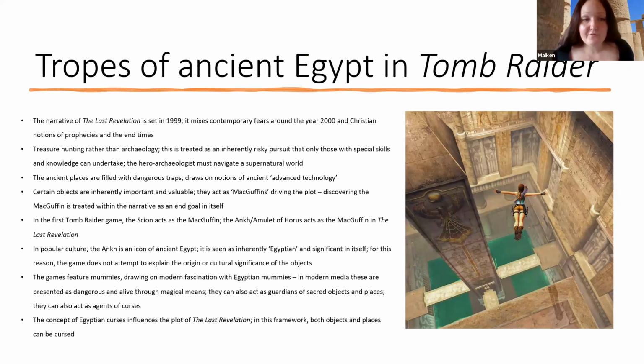So when it comes to The Last Revelation, the game came out in 1999, it's set in 1999. So it very clearly mixes all of these contemporary fears around the year 2000. People at the time are very concerned with what would happen when it becomes the year 2000. That was a big cultural thing at the time. And of course, in addition to that, we have Christian notions of prophecies and the end times. So the game is mixing the Egyptian with these more modern and Christian concerns.